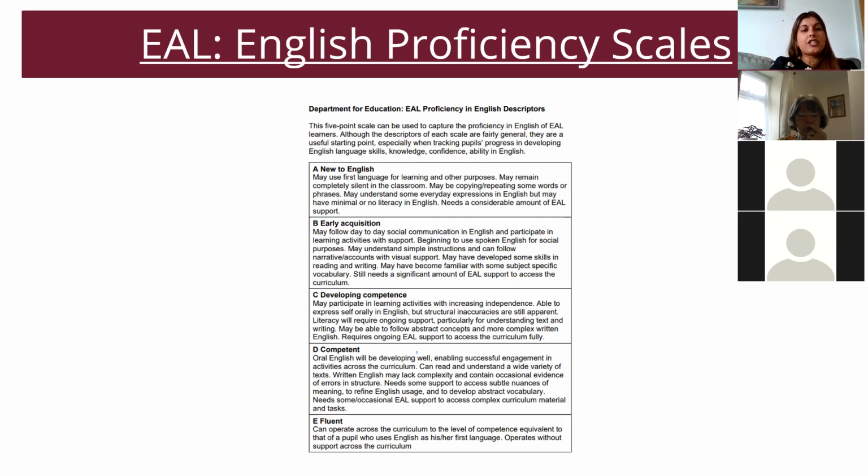So English as an additional language, we have the English proficiency scales, and they start from A all the way to E. What we're introducing this year is looking at these English proficiency scales for any child that has English as an additional language and highlighting against them. So if a child is new to English, we would mark them as code A, and then we would put things in to support them. All of the strategies that I've just talked about would be really helpful. We also have a program called Racing to English that we use in school as well, which helps them with those two areas.